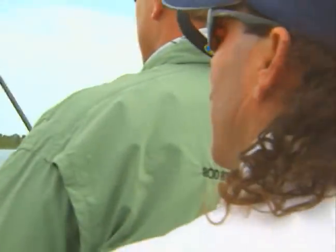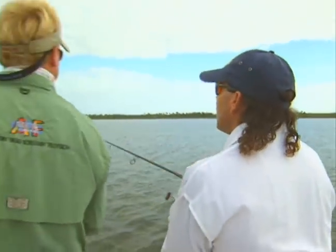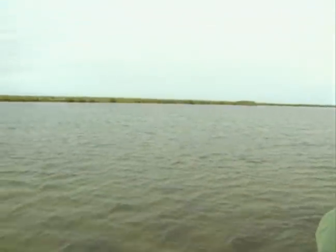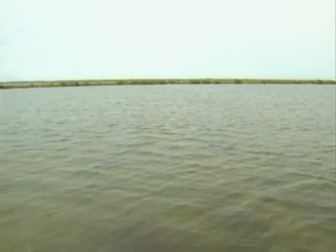Slow down, you'll catch a fish, and then you slow down, and sure enough, you catch one. All you've got to remember is the term KISS. Keep it slow and simple. A lot of people think it's rocket science, fishing. No, it ain't rocket science. There he is. There you go.